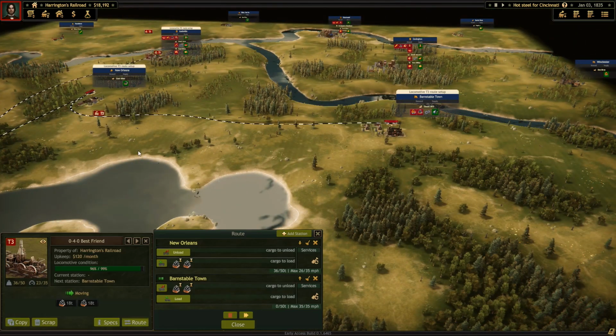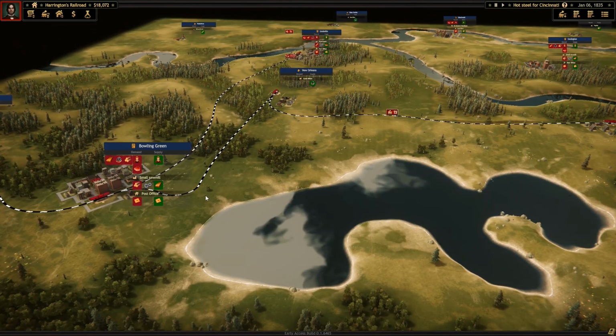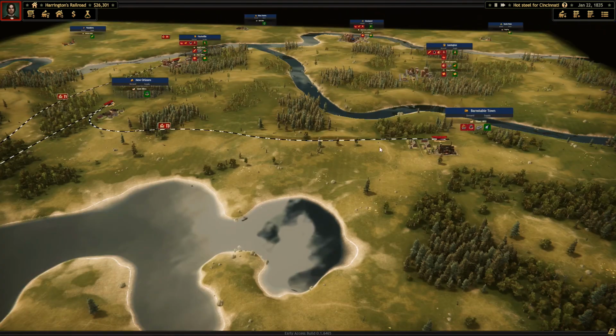And the T3 should be full of coal, right? Yes, you are full of coal. Off you go. And hopefully you won't break down every 3 seconds, although I notice you've already lost 4 percentage points of condition. This is just like buying a new car. The second you drive it off the lot, it's garbage. Boy, that short little New Orleans to Barnstable Town coal route is not nothing. We make about 7-8 grand every time we do that, and it's a short hop.